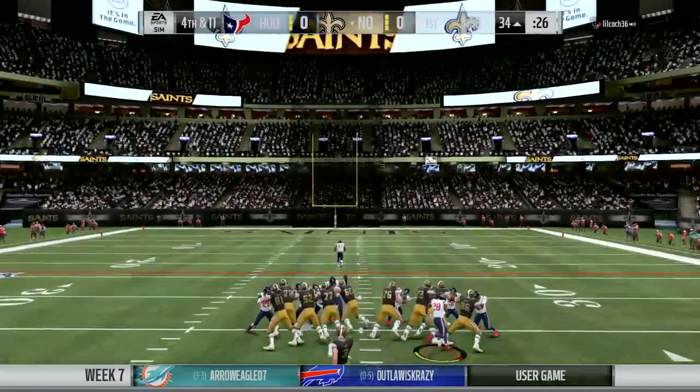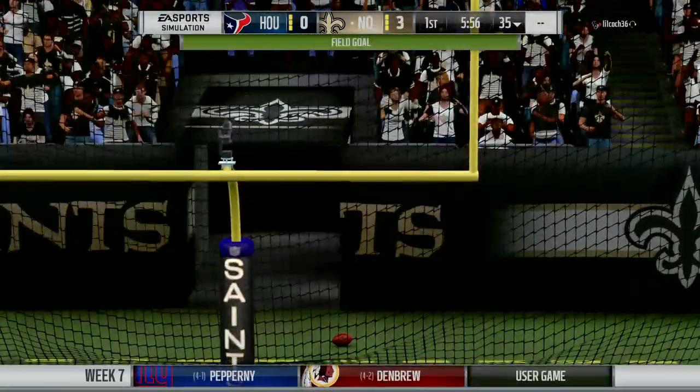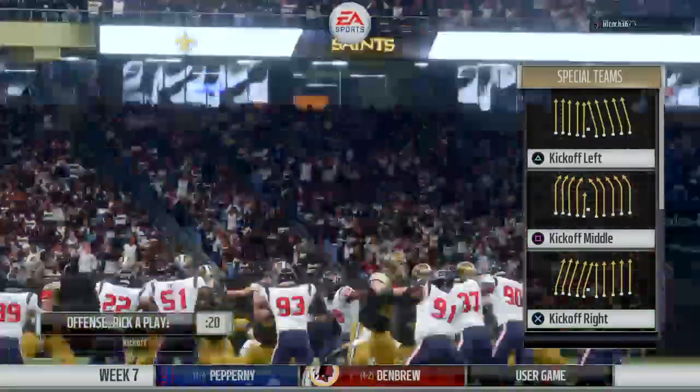I don't think he's got the legs. And his kick is good. And the Saints are going to take a 3-0 lead.